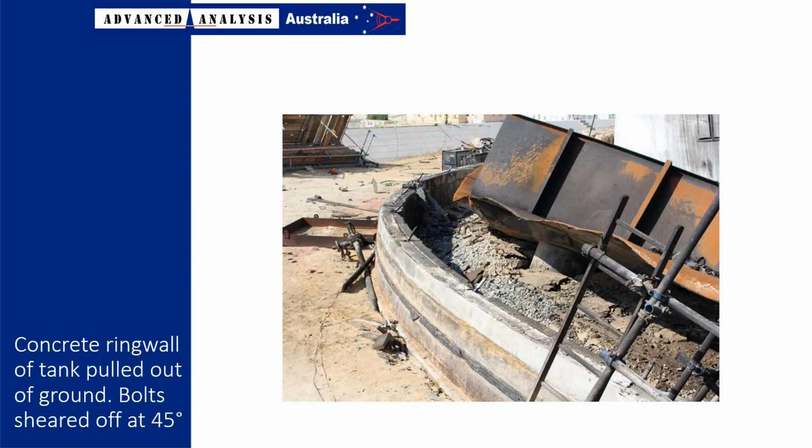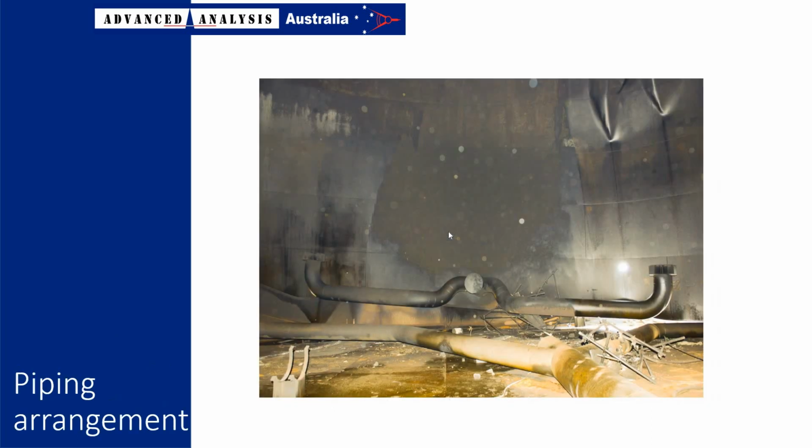And this is the tank here. Yeah, another picture, and you could see that the tank has moved off the foundations. These bolts were sheared at a 45-degree angle. They were all sheared off. So it's a huge amount of force that was involved.